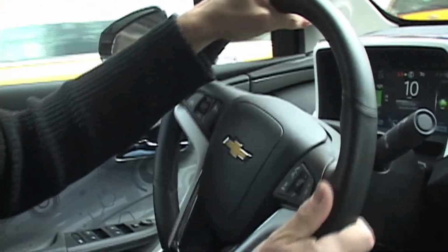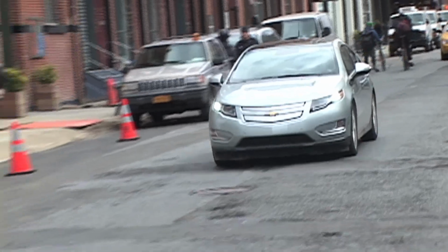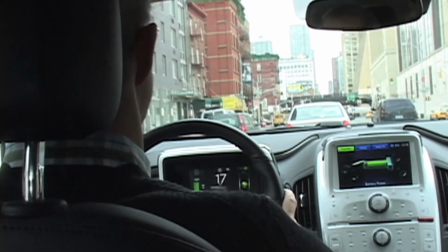The Volt actually drives pretty much like a conventional car, albeit a little bit quieter and a little bit smoother. Above about 45 miles an hour, the majority of the energy that you need to expend in a car is pushing the wind aside. You'll find tire noise and the noise from that wind is much more noticeable.